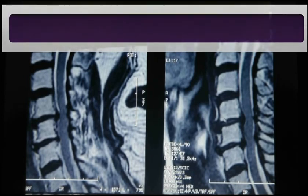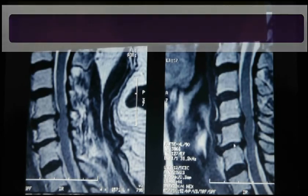Yeah. And you can see, remember what you said, Adam? You can see the ossification in the front. Uh-huh. And then you said the same thing could be happening on the back. Yeah. And you're totally right here on the MRI.